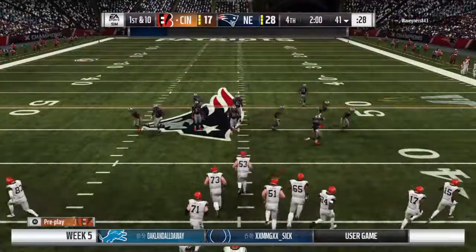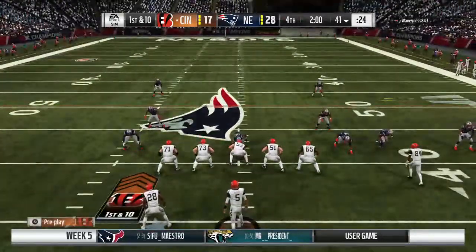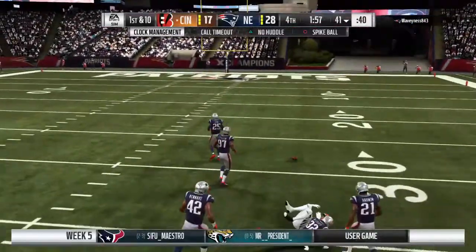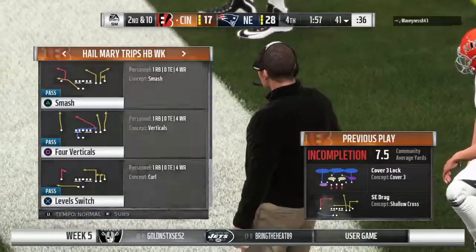One play has him up past the 40 already, and another 1st and 10. On first down, it's Rosen. He couldn't quite hold it. Got hit. Ball pops out, incomplete.